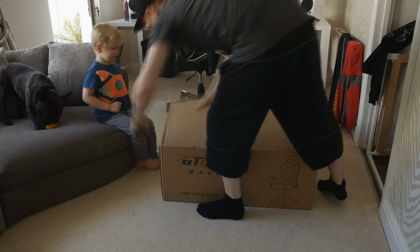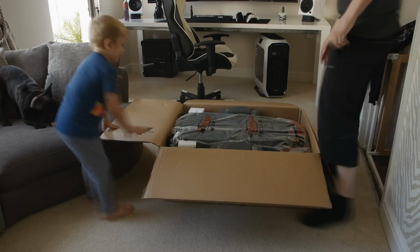Now today we are checking out this awesome GTOmega racing office chair.